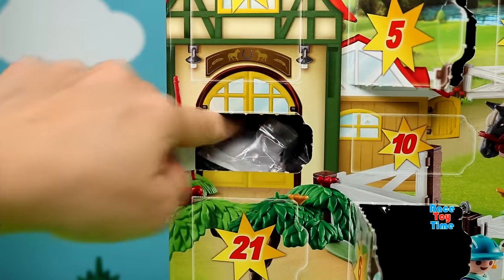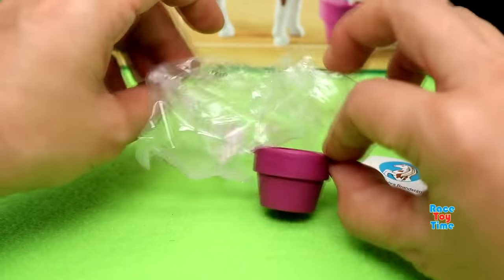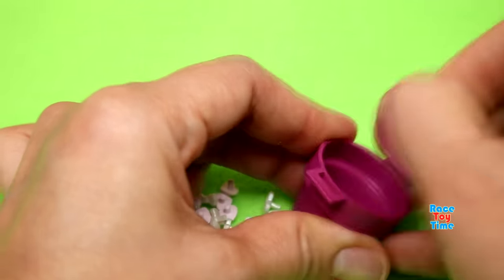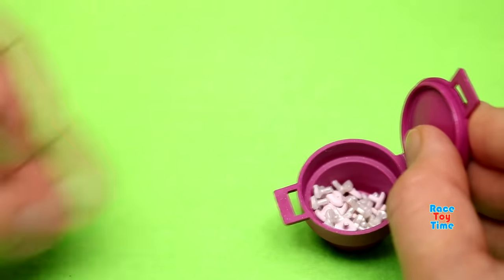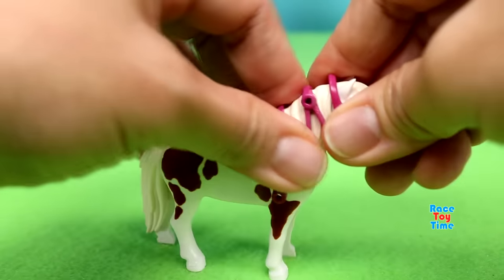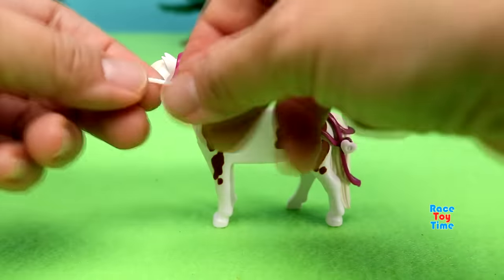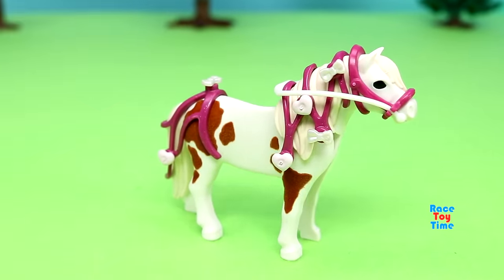Okay, next, box number eight. Let's see what we have here. We have a sticker, a bucket, and accessories. Here's the pony. It's so pretty.